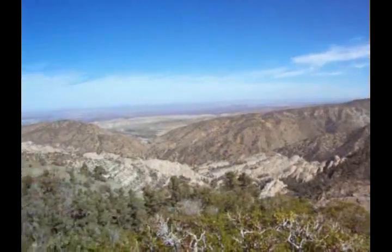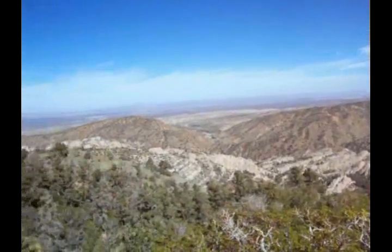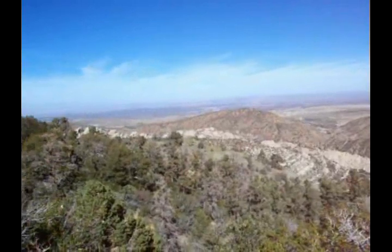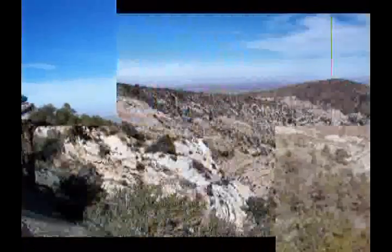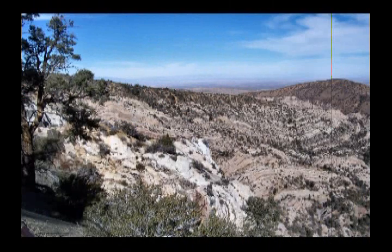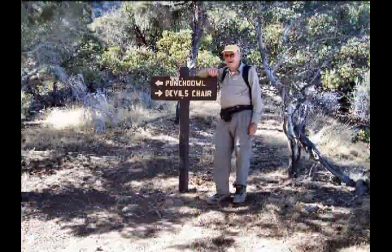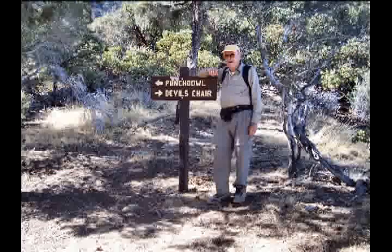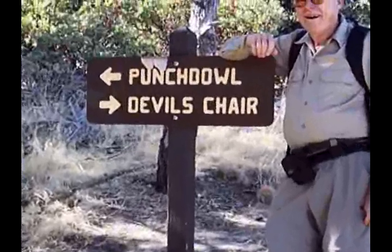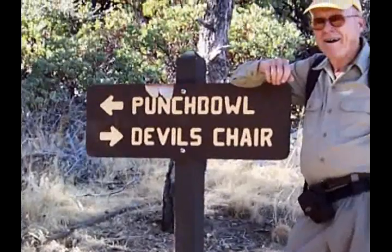Not only the Devil's Punchbowl, but we can look out and see the desert out beyond, although also a little bit hazy. This is a quite unique area of folded rock formations, some at almost a vertical angle. And then we have a choice. Either go to the Devil's Chair, actually a part of the Punchbowl, or to other views of the Punchbowl also.